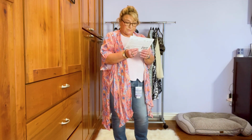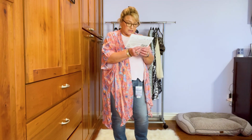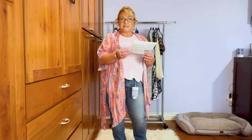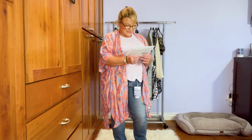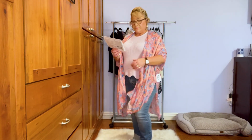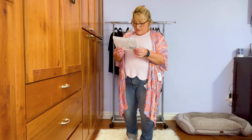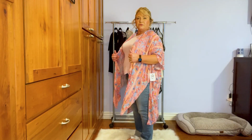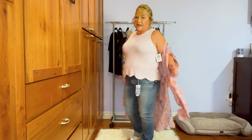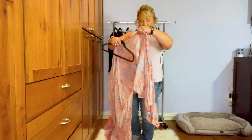The kimono, designer name is Elizabeth Gillette, and is $68. Have to use the readers. It's tiny print. And then this shaker knit tank, which the scalloping on the bottom is just beautiful. This one is $140. We've talked about the kimono, so I'm going to take this off. I know it's an absolute no. It's a definite. So we'll put that back up.